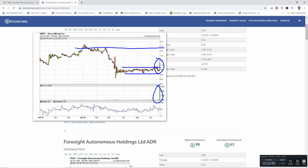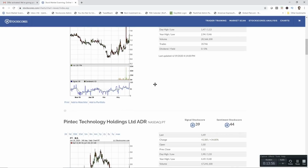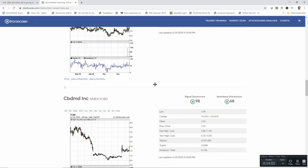If you own this stock, I think it looks good, but I don't feel it's a great time to be a buyer of that stock. And so this is the process. We cycle through the charts looking for good chart patterns. When I see something I like, I stop. I take a look at the risk reward trade-off.